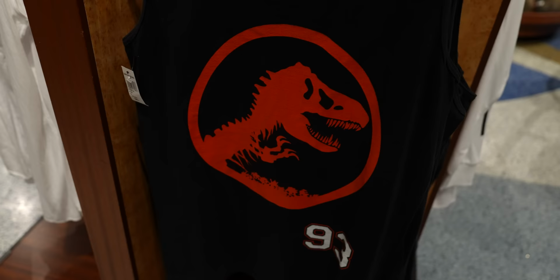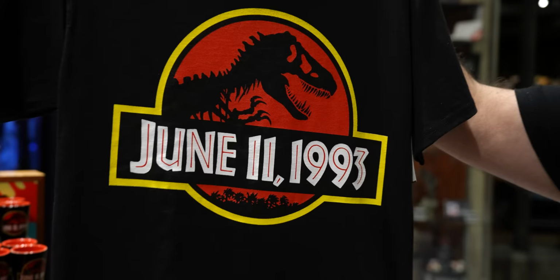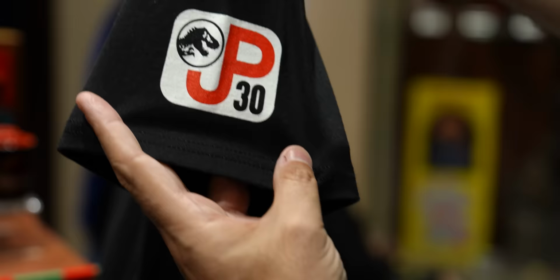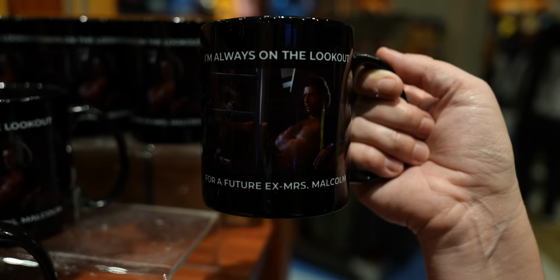They have so much cool Jurassic Park merch. This one has the logo, but it actually has the date of the release. Then, of course, on the sleeve, JP30. I'm always on the lookout for a future ex-Miss Malcolm.